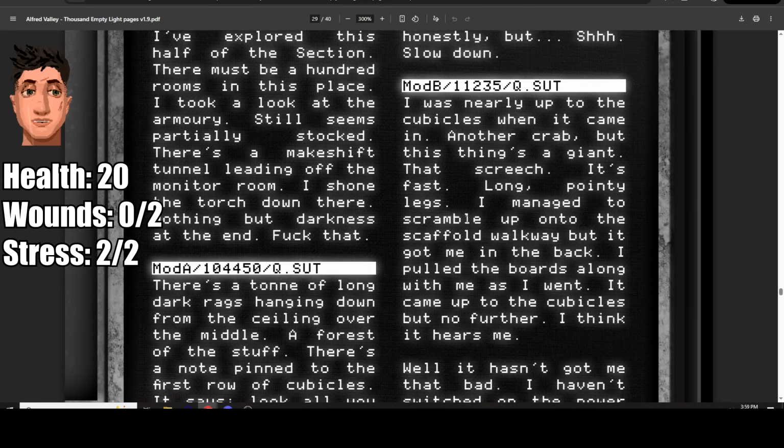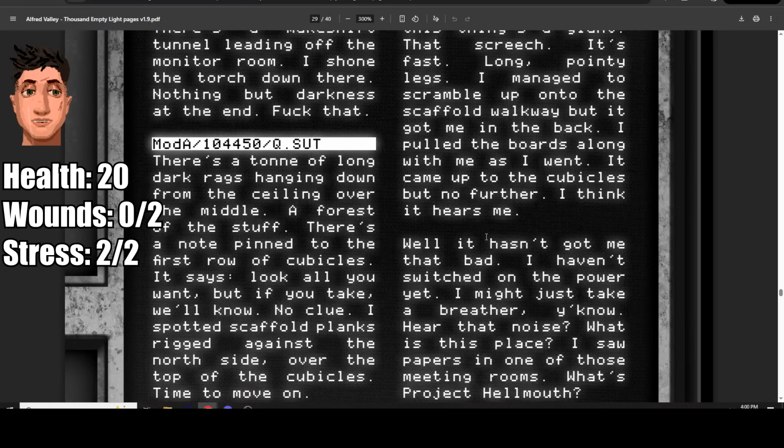I was nearly up to the cubicles when it came in. Another crab, but this thing is a giant. That screech. It's fast. Long, pointy legs. I managed to scramble up onto the scaffold walkway, but it got me right in the back. I pulled the boards along with me as I went. He came up to the cubicles, but no further. Oh, no. I think it hears me. Well, it hasn't got me that bad. I haven't switched on the power yet. I might just take a breather, you know? Hear that noise?